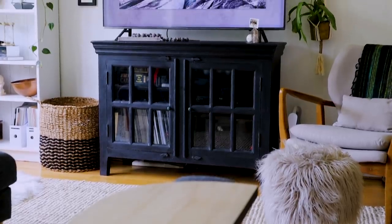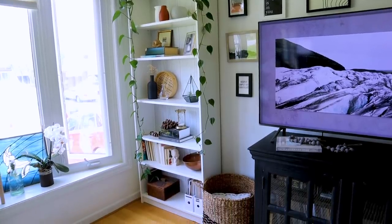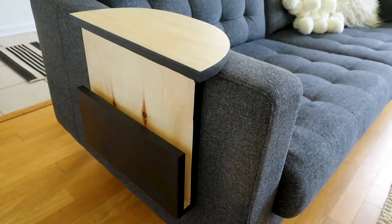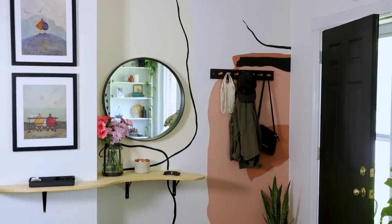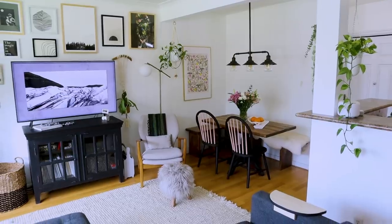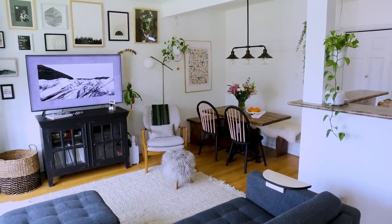From the updated cabinet and side table, upgraded and styled wall shelf, a beautiful gallery wall, a functional floating side table with style, an accented front entryway, and a stunning pop of color table set. This entire open concept living space was finally completely mine.